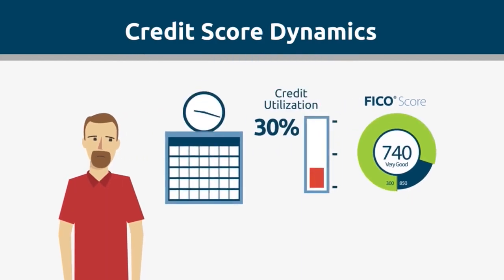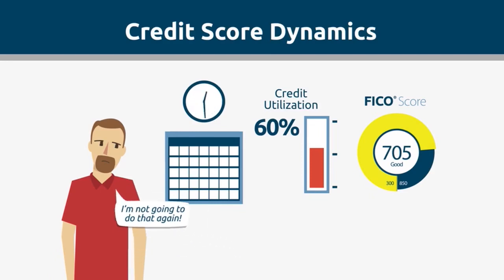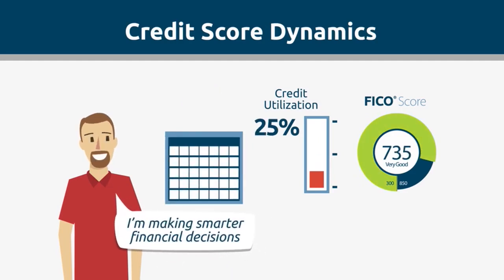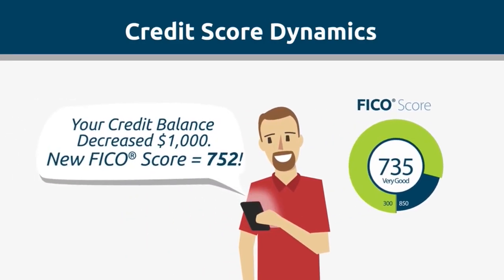Then continue to check your FICO scores over time to see how your financial decisions impact your scores. Learn from the information you'll receive explaining the top reasons impacting your FICO scores and change your behaviors accordingly. And finally, keep checking your progress. FICO scores are dynamic and change as the underlying bureau data changes.